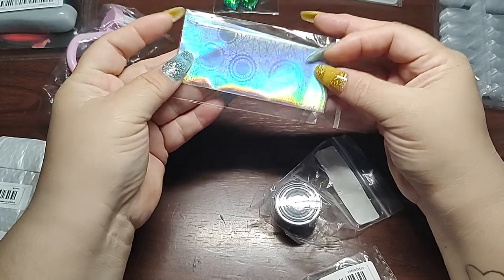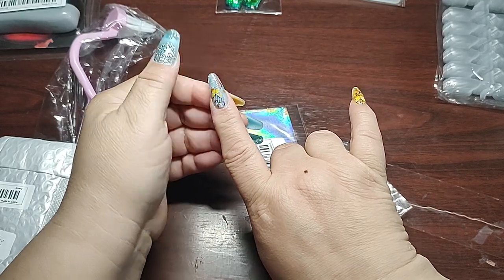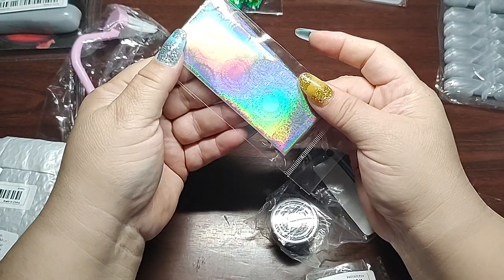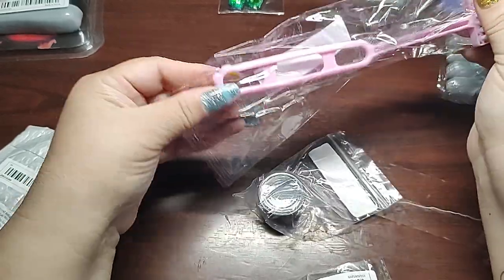This is nail foils. So kind of like what I did here with the butterflies. You put a glue kind of on there and then you press it on there and then it pulls the foil off. So this is a geometric base kind of thing. So that's nails.